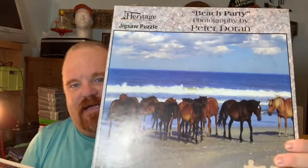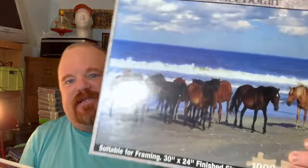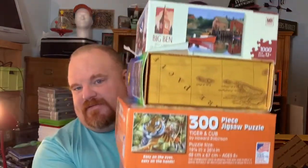I actually had 5 puzzles going out. This is one that's kind of a local picture puzzle. This is the beach party. That's actually the Horses in Corolla, which is about an hour from where I live, out here on the Outer Banks. So 1 puzzle and 4 puzzles.